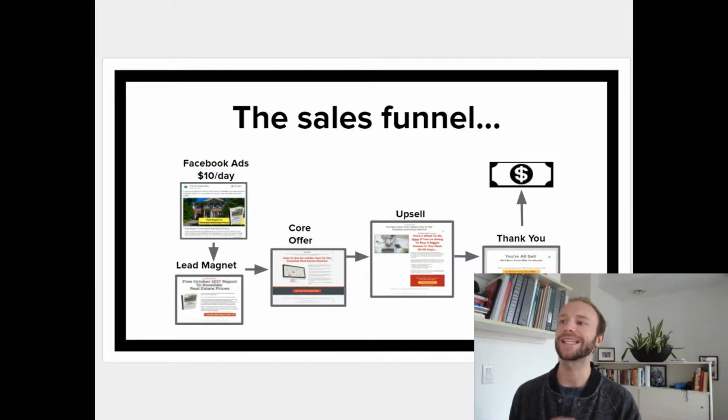So what does a sales funnel look like? Well, instead of ramming people into a brick wall, we capture them as a lead, and then we nurture them and build a relationship with them over time, over a couple of days, weeks, or months, depending on what kind of service you provide. We try to upsell them, we try to cross-sell them, we offer them different products and services, and build relationships with these people.